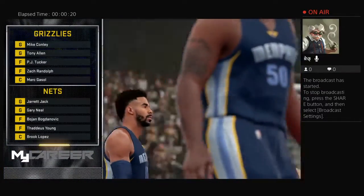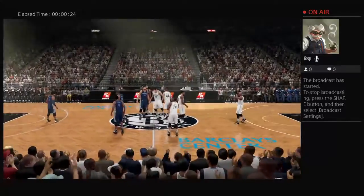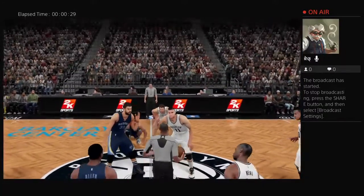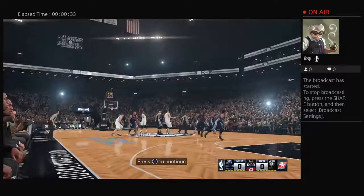Here in Brooklyn, we have an interconference matchup with the Nets looking to create some cheers for their home crowd. And this is the first season matchup for them against the Grizzlies. They lost both of the matchups in this interconference battle a season ago. They'd like to change that now.